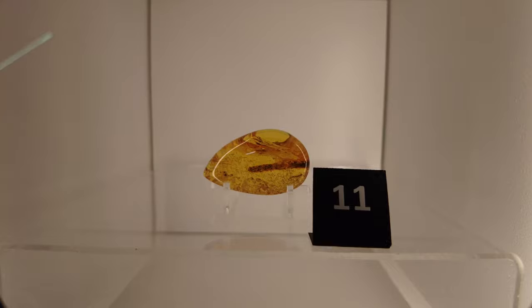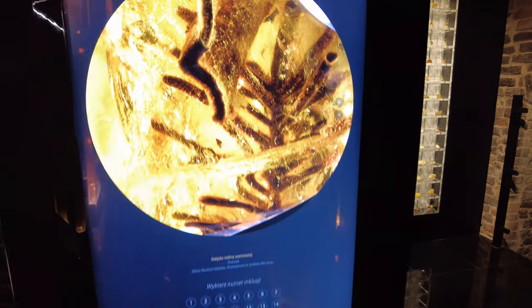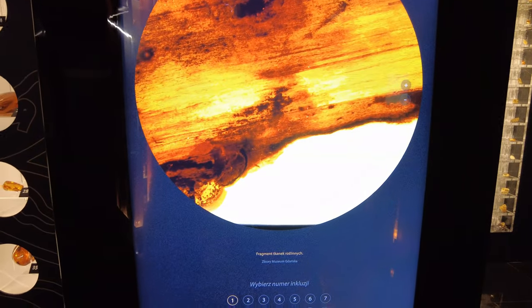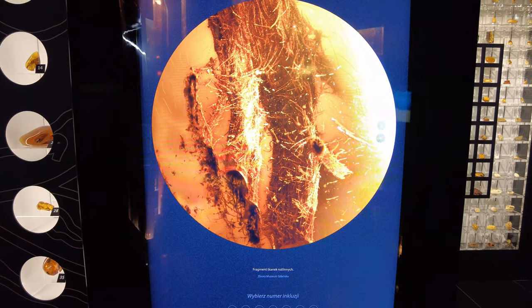Wow, I didn't realize there was so many different types of ambers and things inside of them, and geez, leaves and twigs, and look at that one, it's got a branch in it. And you press a button, so one, and it doesn't tell you anything about it. Let's hit 10. Wow. Okay.